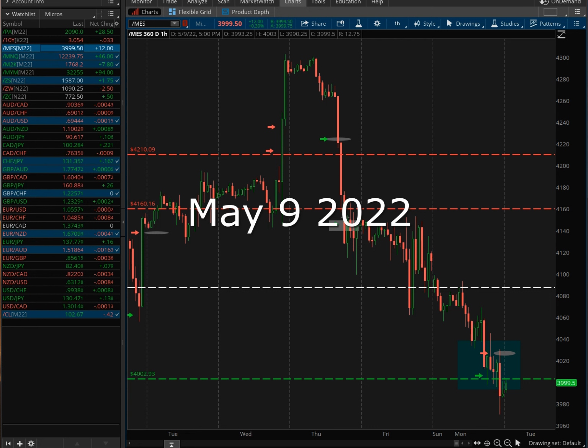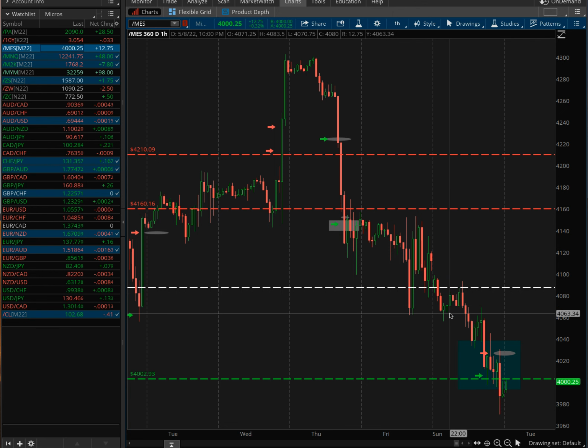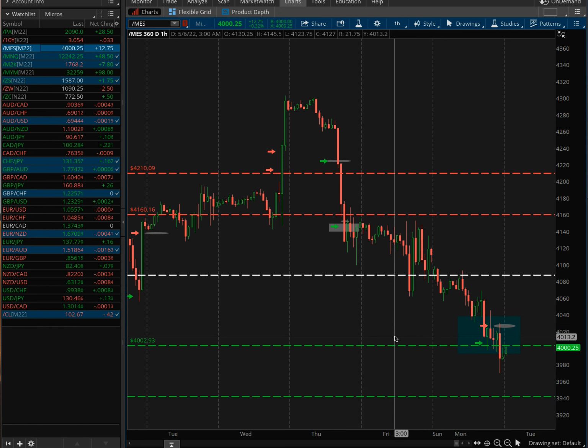6 p.m. and here's my trades for the day. Starting with MES, started on Sunday. We opened up in here and started to move down. Levels are as shown with support below and resistance above.